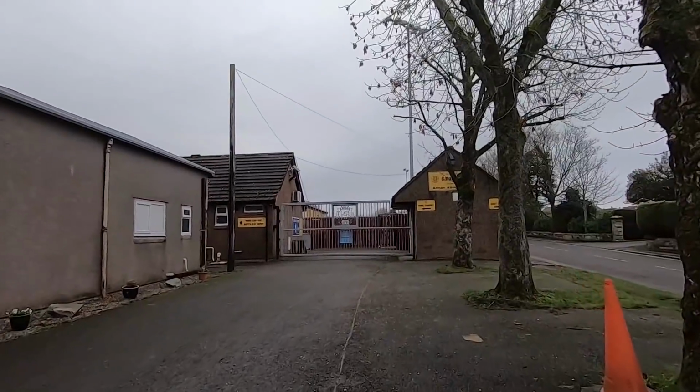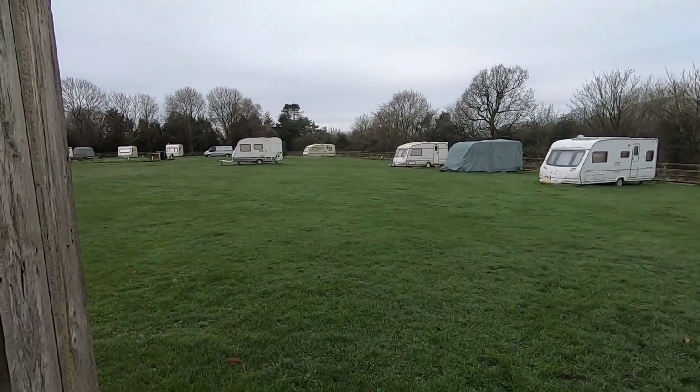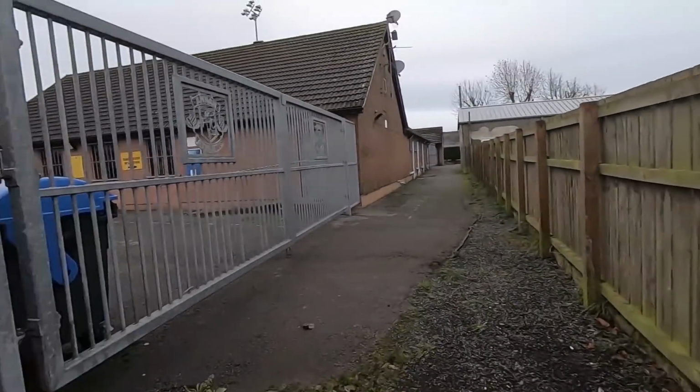Hey, there it is, Annan, let's go. So, Annan Athletic. I now have 5 stadiums to go. And look, if you're an Annan fan, you could camp here overnight and then come and watch them play. There we go.